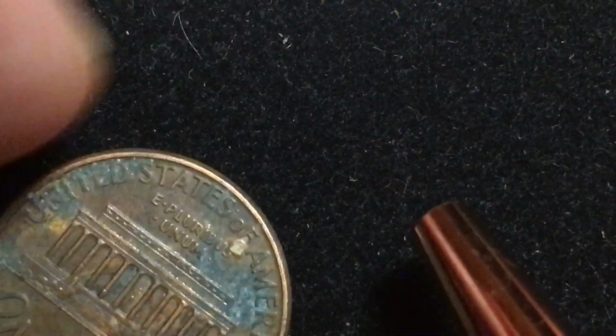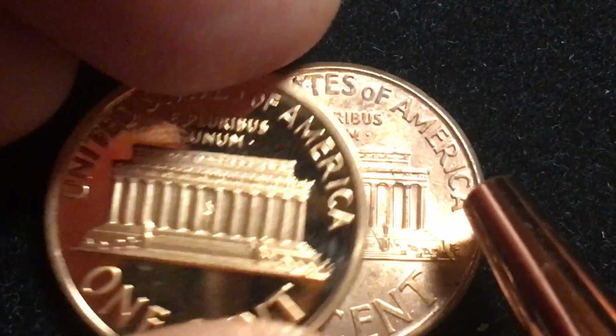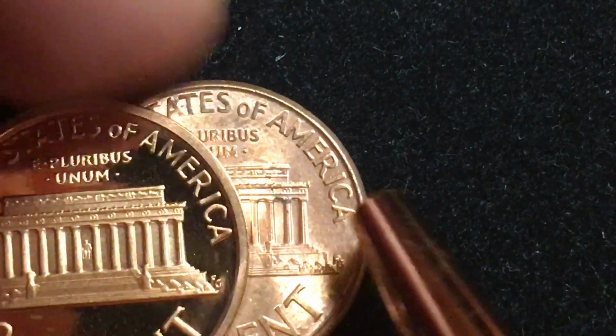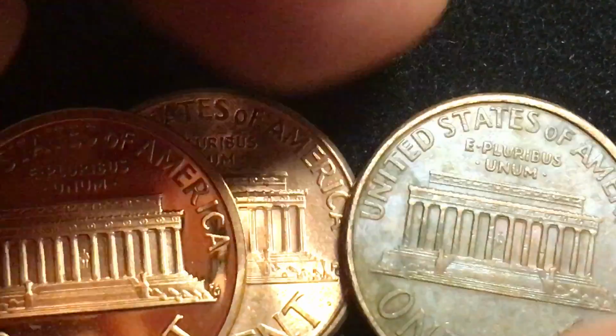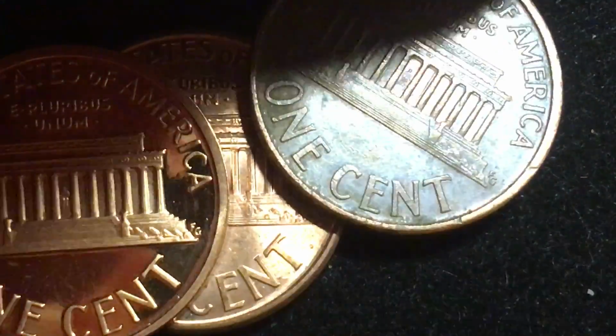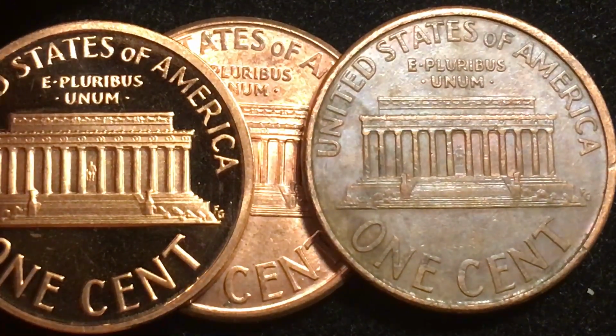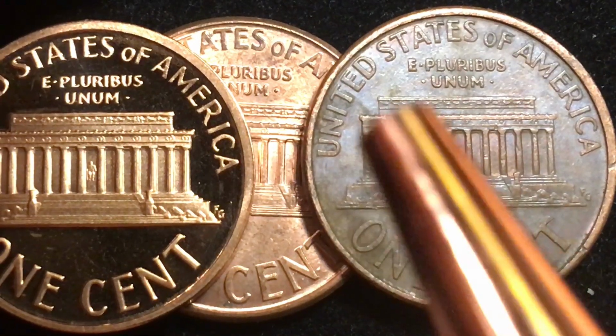Thin AM, thin AM, thin AM, and we have two more. Thin AM and thin AM. So the only one we have that has a wide AM was the San Francisco Mint coin right here. So we have San Francisco, this was the Philly, and then of course we have the Denver Mint coin, and that is our 1996 United States 1 cent. And you see it says 1 cent here. It doesn't say penny anywhere on this coin.